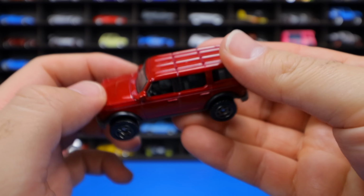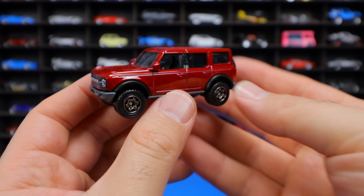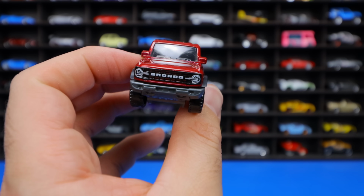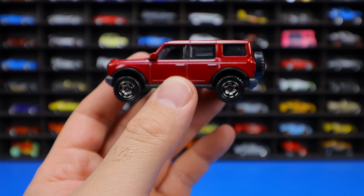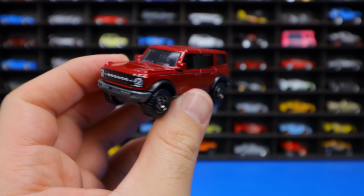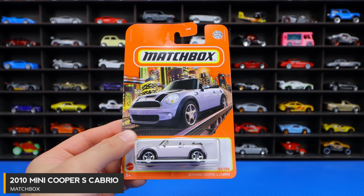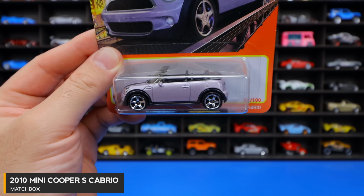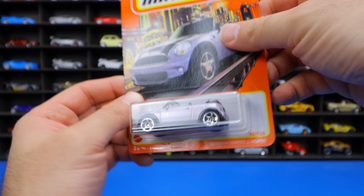But a very clean looking car, no sunroof or anything on the top of it. Just an overall very, very neat designed car. I mean, it's so Bronco-ish. Just look at that. You could definitely tell, even without naming this car, if you saw it, it just looks like a Bronco. 2010 Mini Cooper S Cabrio. Yeah, that's right. Cabrio. We've got that one looking very, very cool with the convertible top right there.